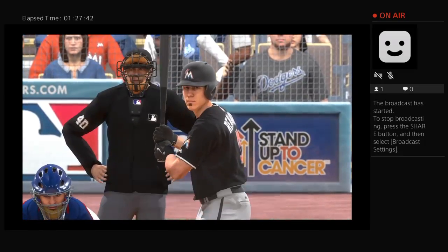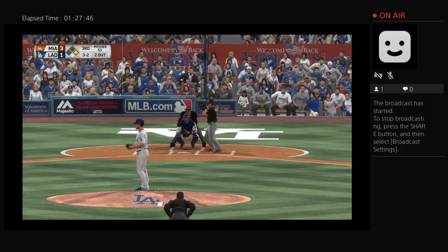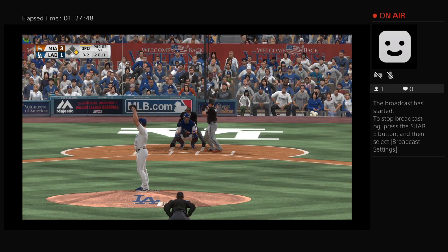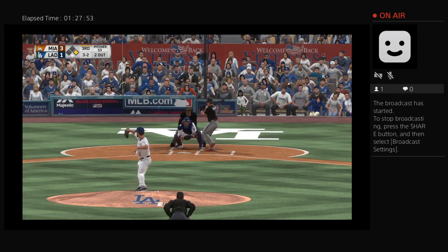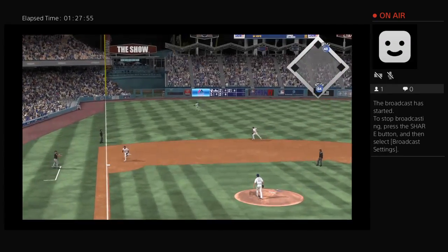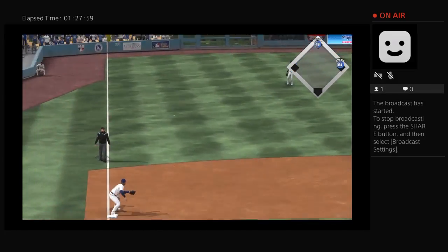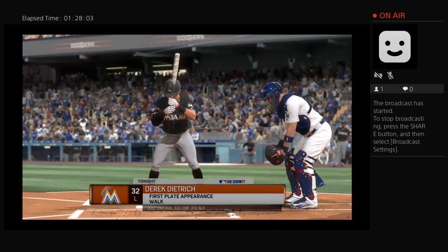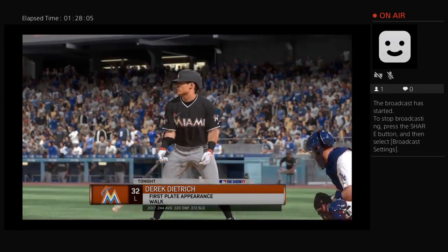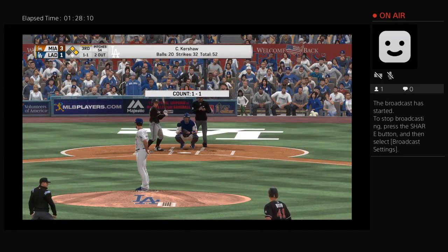Riding in once again, JT Realmuto. He's 0 for 1 after grounding out in his only trip to the plate so far. This is line to left. And that'll get down for a base hit. Digging in now, Derek Dietrich. Batting, 2 on, 2 out for him here in the third.